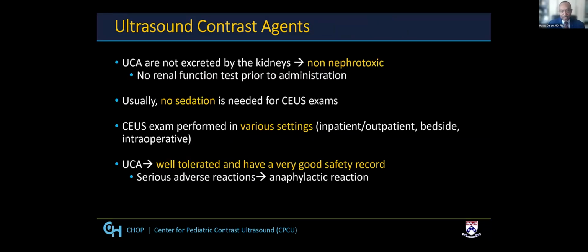I just want to start and emphasize a few points. Ultrasound contrast agents, by the sheer fact that you use it in ultrasound, and we do a lot of ultrasound studies in children, and also we need to avoid radiation and sedation in children, the role of ultrasound contrast agents in making an impact is significant. They are non-nephrotoxic, very important for a wide use, and you also don't need any renal function test prior to the administration of the contrast agent. Avoiding sedation or anesthesia for MRI is of great importance in the pediatric setting.